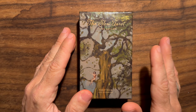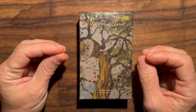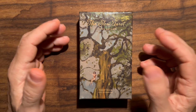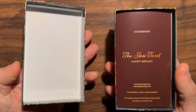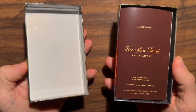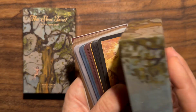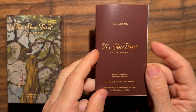Not only is the box beautiful, but the cards are absolutely stunning. They are all pieces of artwork. I actually would love to have some of these paintings hanging in my house because it is just so beautiful. The box opens up in two parts, like what you're seeing here. That's the top part of the box. This is the bottom part of the box. This is the booklet that comes inside.